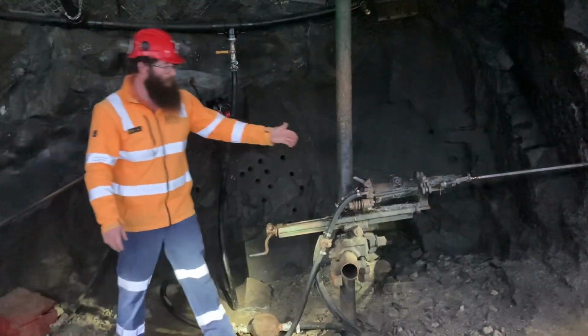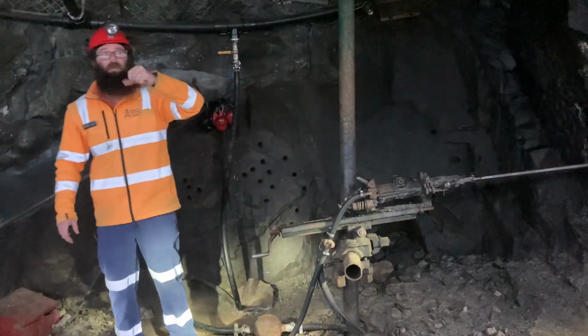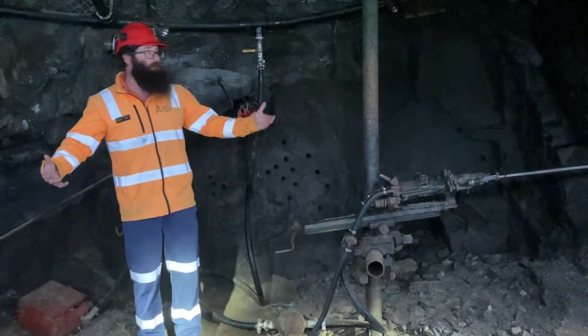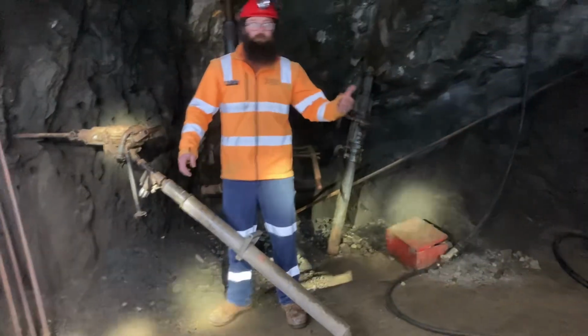And your other problem with your hands sitting on there rattling and shaking after your shift, you got nerve damage in your hand as well. It's called white knuckle. Your hands went numb. So even though they eliminated the death element of use of drills, there are other health concerns still associated with them, unfortunately. This is your air leg drill, this one, bit of a more modern drill by comparison.